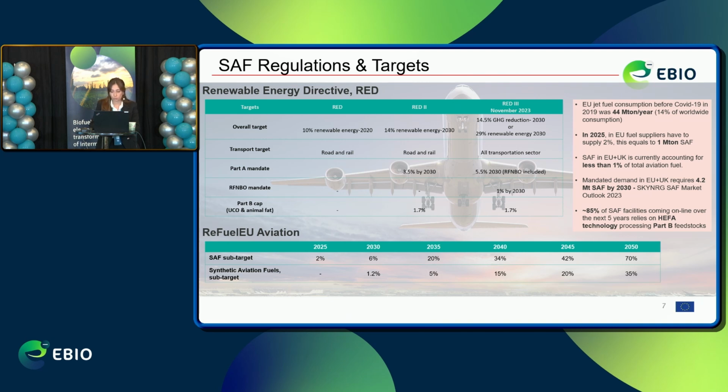In the last version of the Renewable Energy Directive, which entered into force last year, the renewable energy use target in transportation increased from 14% to 29%, and while former versions only covered road and rail transportation, now it is extended to all transportation sectors. Also, a Part A mandate is defined for the use of non-food biogenic feedstocks. It was there before, but it is increased from 3.5% to 5.5%, including the renewables from non-biological origins like hydrogen and e-fuels by a sub-mandate of 1%.